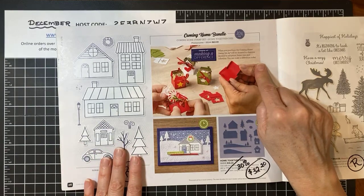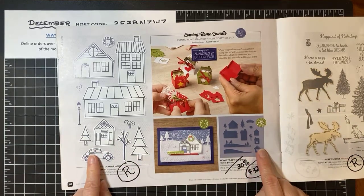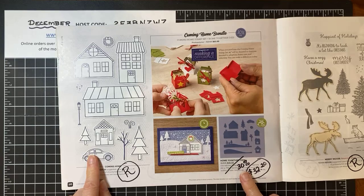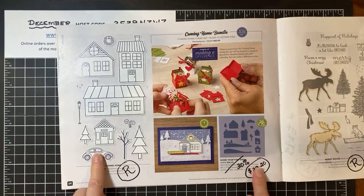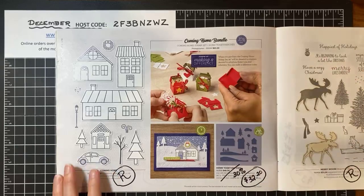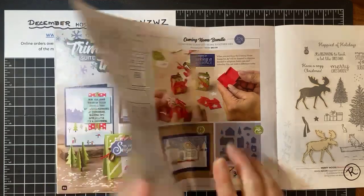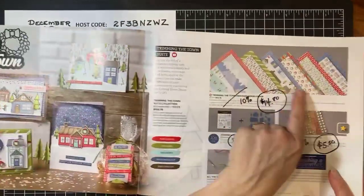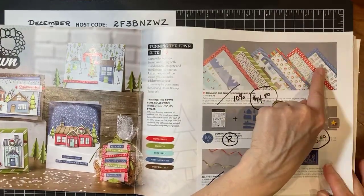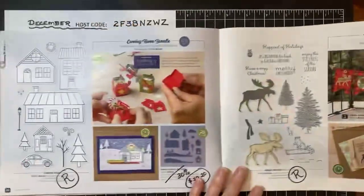Is doing with this particular stamp set. The dies that coordinate with it are also going to be going away, and starting on the 8th of December, they'll be 30% off, so only $32.20. So if you're wanting to get both, it's better to key in the code separately as opposed to the bundle price, which is only 10% off. And just to let you know, several of these house dies do coordinate with the houses that are in the paper. I don't know if they coordinate with all of them, but they do coordinate with some of them.